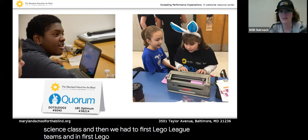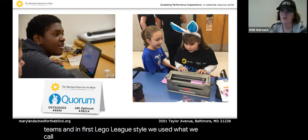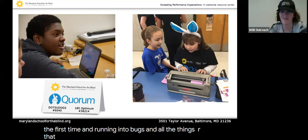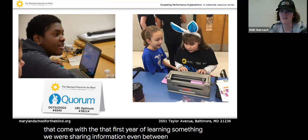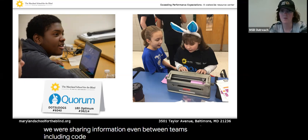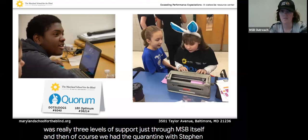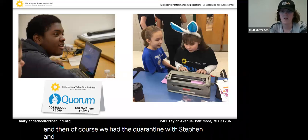And in First LEGO League style, we used what we call cooperation. As we were all learning Quorum for the first time and running into bugs and all the things that come with that first year of learning something, we were sharing information even between teams, including code and problems that we had run into. So it was really 3 levels of support just through MSB itself. And then of course we had the Quorum team with Stefik and a host of other people from his team. We have one of our handy dandy business cards in the bottom left-hand corner that I had described previously.